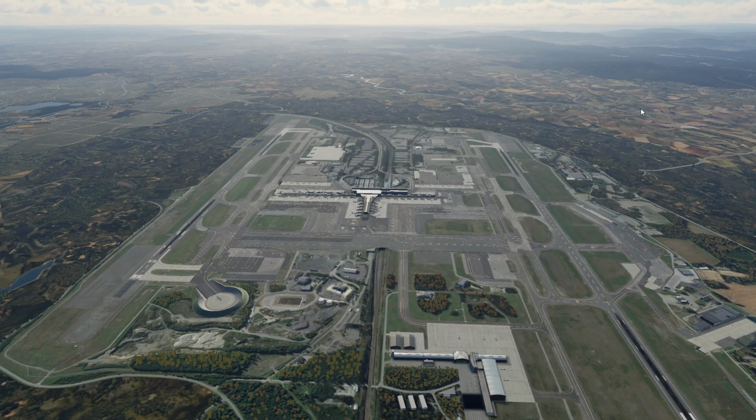Now, because of the custom mesh file, regular orthos will not work. However, the scenery does come with an Ortho for XP patch file, and that's how you can get your regular Ortho for XP to run and still be able to have this custom mesh. I don't have my Ortho installed at the moment, just for the purposes of this video.